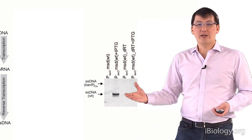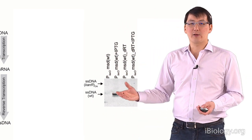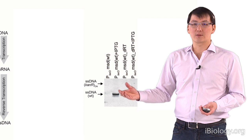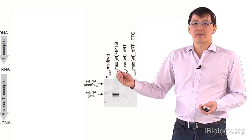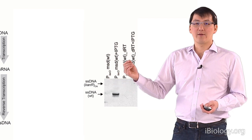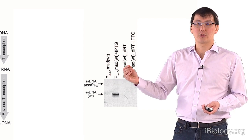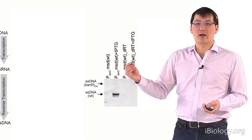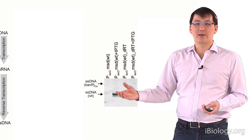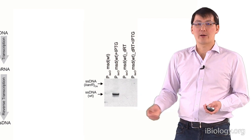So if you look on the gel here, you can see that in the presence of IPTG, we get the formation of a very nice band here that indicates we can make single-stranded DNA. This effect goes away if you don't add IPTG to induce the cells. It also goes away if you deactivate the reverse transcriptase, demonstrating that this is indeed retron-dependent single-strand DNA formation.